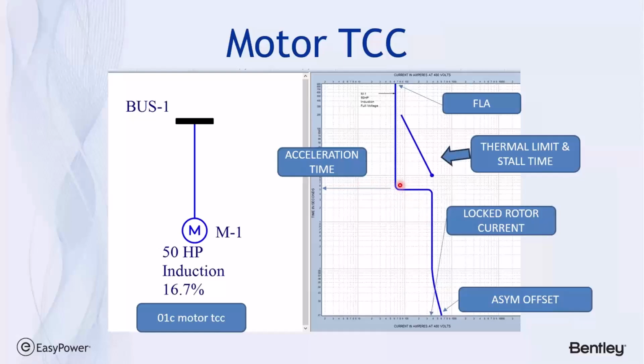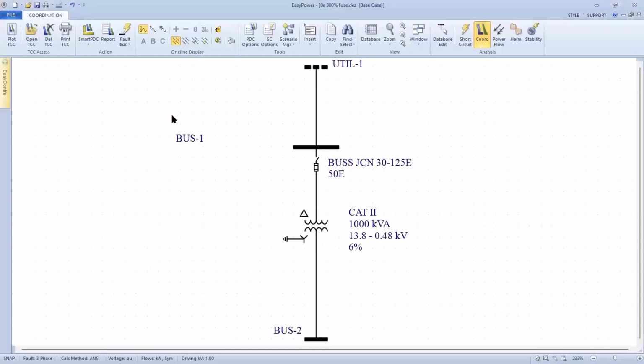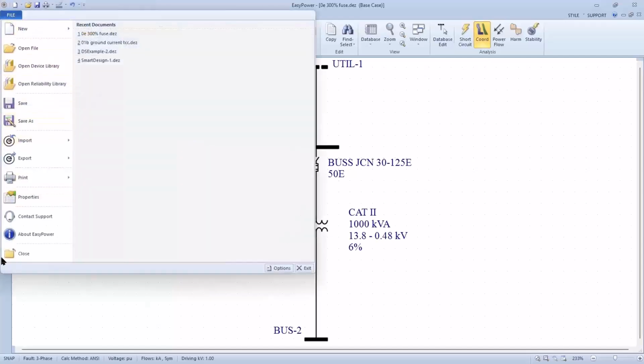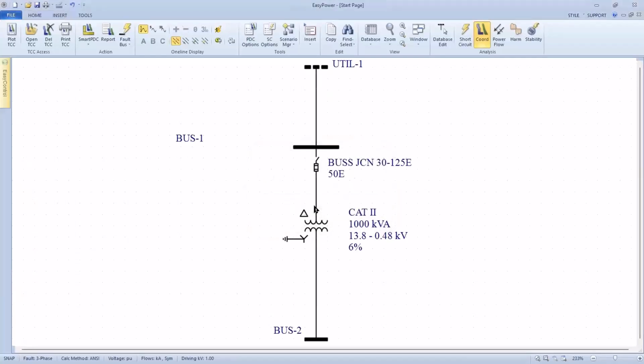And if you look at the starting current for most motors, they're pretty dramatic between the locked rotor current stage and the full load current stage. Right at the acceleration time, it'll swap between whatever the locked rotor rating is for the motor to the normal operations or full load current. So let's look at that real quick.